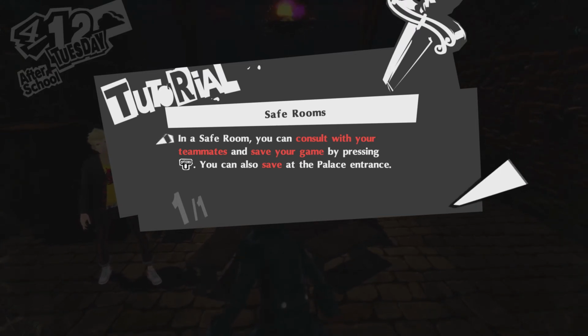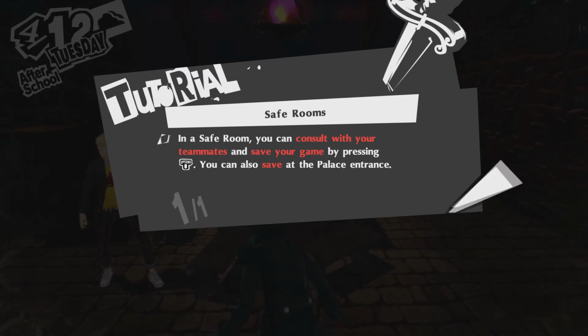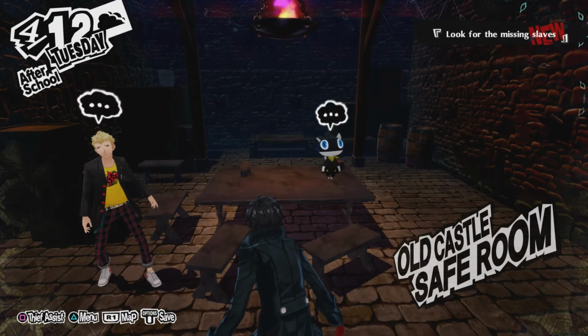Anyway, in a safe room, you can consult with your teammates and save your game by pressing options. You can also save at the palace entrance.